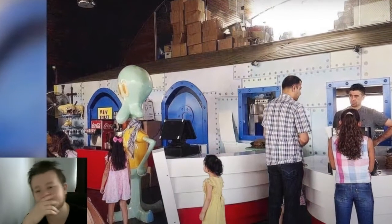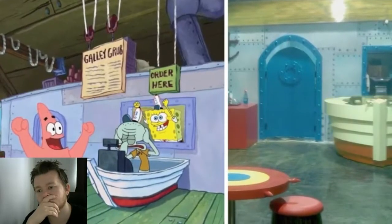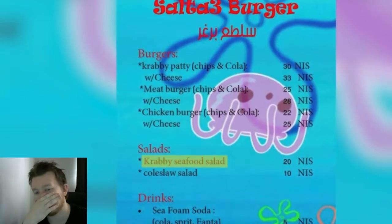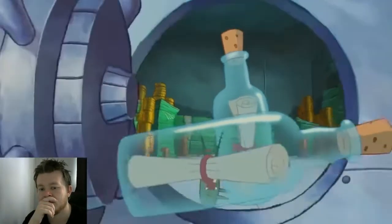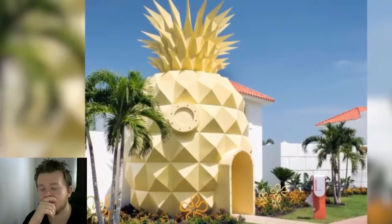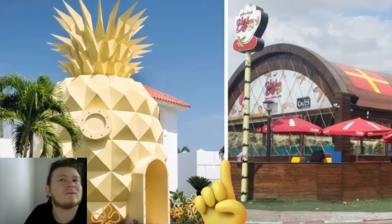All the maritime furniture seen in the show, boasting tables made out of ship wheels and counters modeled on rowboats. The nautical-themed menu includes kelp juice, a seafood salad, and, of course, the restaurant's own take on the famous Krabby Patty. They still won't reveal the burger's secret ingredient, though. Sorry, Plankton. SpongeBob's Pineapple and Mr. Krabs' Restaurant aren't the only buildings from Bikini Bottom that have been brought to life.